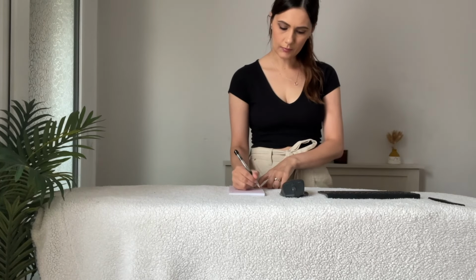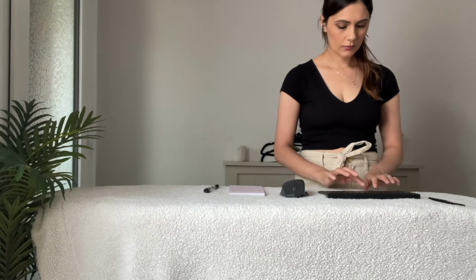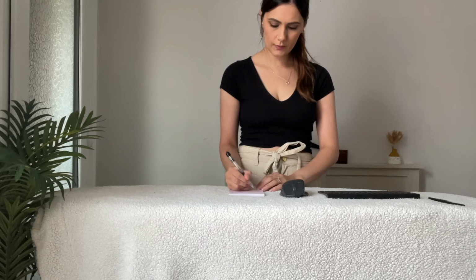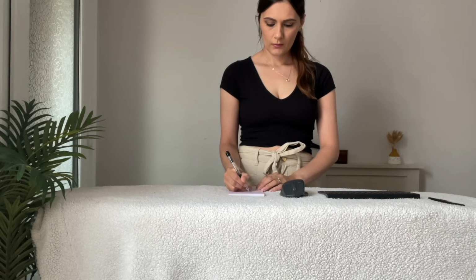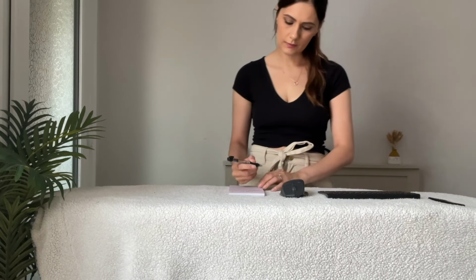We need to look up two. I think we've got two of those. Yeah, we've got two of those. Grab those down and then five fixies, okay.